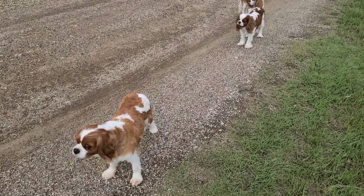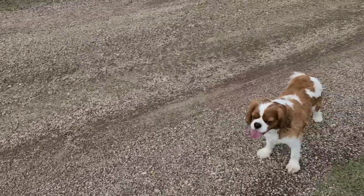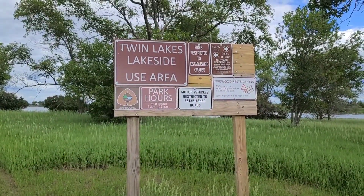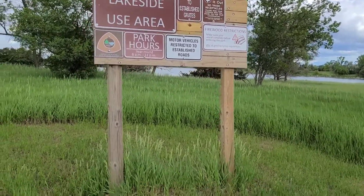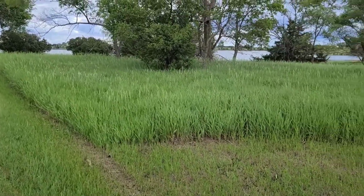Hey, good afternoon. The boys and I had a good drive today. It was a nice day for driving, and we are now at Twin Lakes, Lakeside use area. I call it Twin Lakes Recreation Area, but it's two lakes here. They're actually connected.